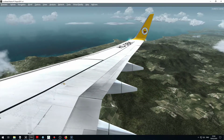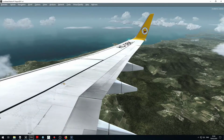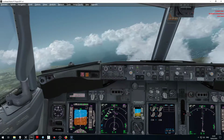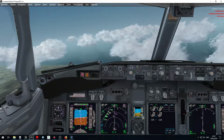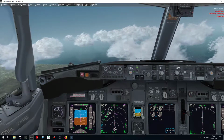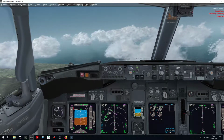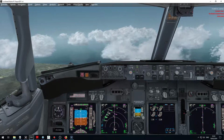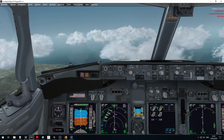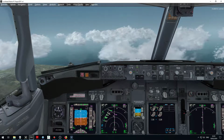Passenger level, altimeters preset 1013. Check. Approach checklist. Altimeters 1013 set. 1013 set. Approach checklist complete. Thank you.